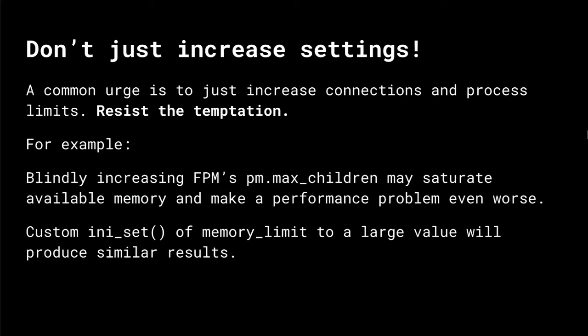Now, I've been talking quite a bit about various tunables and various things that you can change. Resist the temptation to just go and blindly change those settings. There are a couple of concrete reasons why. For example, pm.max_children, the maximum number of processes that PHP can execute. If you just bump it up, like double it, you've doubled the amount of memory that you have to have in order for all of those processes to run. And if you don't have that available memory on the system, you will run out of memory, you'll have the OOM condition, things get killed off, and then your site is down.